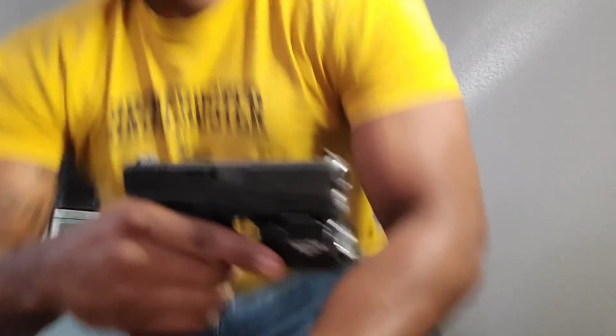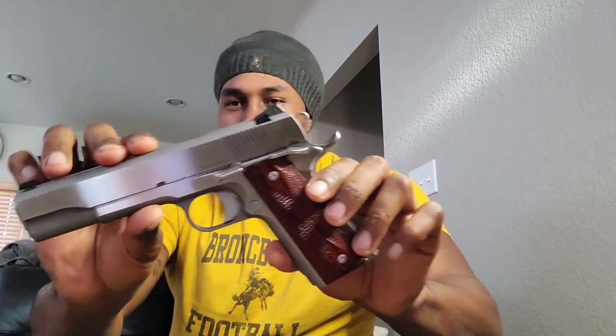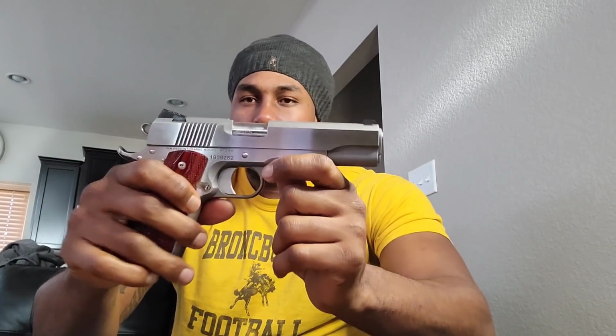10mm. Next, we got my Dan Wesson Razorback. Also chambered in, you guessed it, 10mm. This gun is probably one of my favorite guns to shoot. Super accurate, as all 1911s are.